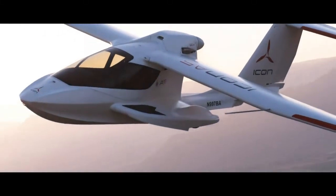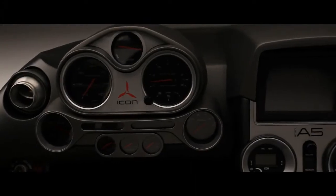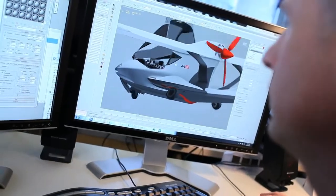When I saw the A5 for the first time, I was completely blown away by the design of it. Its cockpit was sort of modeled after a luxury sports car. Well, I think you look at the A5 and you see the future of aviation at the consumer level. You see what flying can be. The Icon A5 was a perfect match for our vision. It's the airplane players are first introduced to during the free experience.